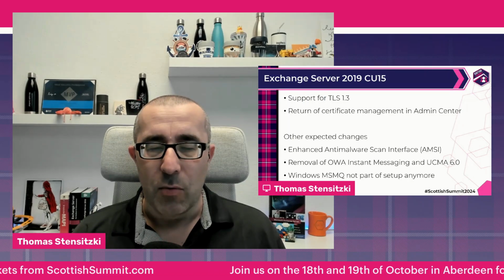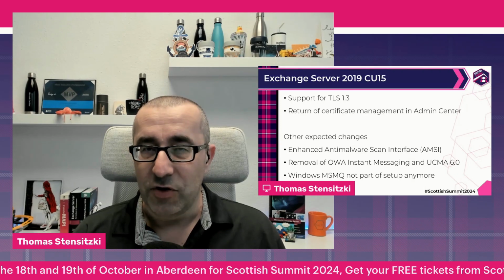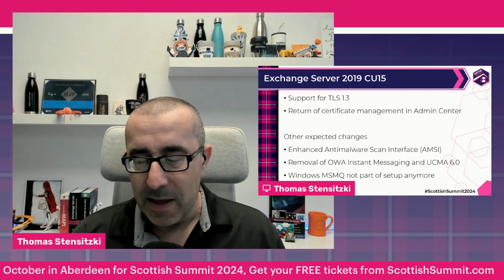And the Windows message queuing component, which wasn't used by Exchange anyway anymore, will not be part of the Exchange Server setup in the future, so it is totally removed, which brings a less attack space to your Windows servers.